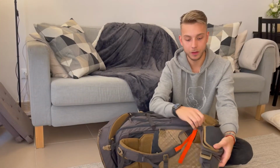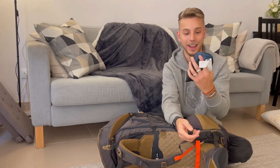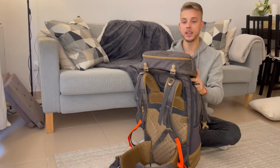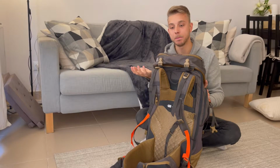You also have a few pockets where I have my pillow. Yeah, it's my airplane pillow, you know, my inflatable airplane pillow. And then this extra add-on bag on top, I use it for my toilet bag. So that's the tour of the backpack. I think it is amazing. You should definitely get it when you're traveling for some weeks.